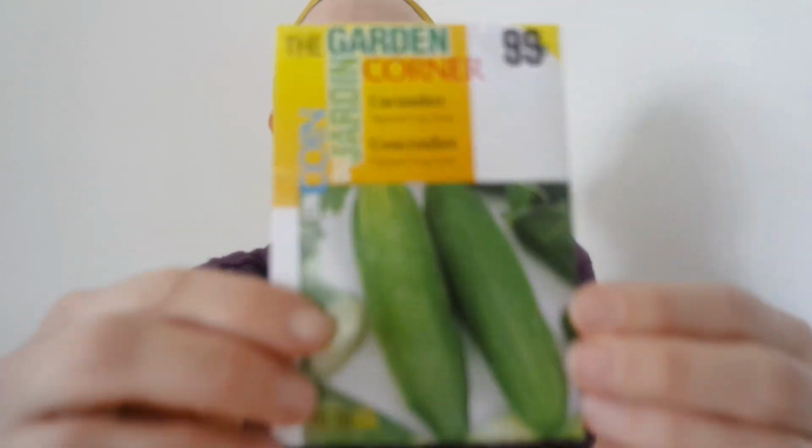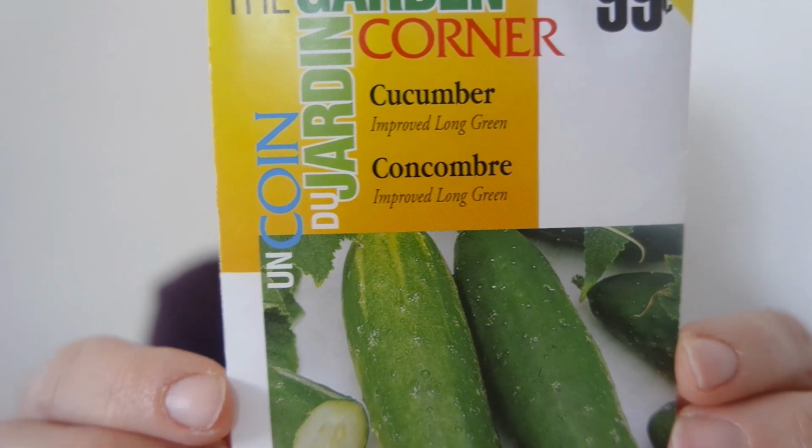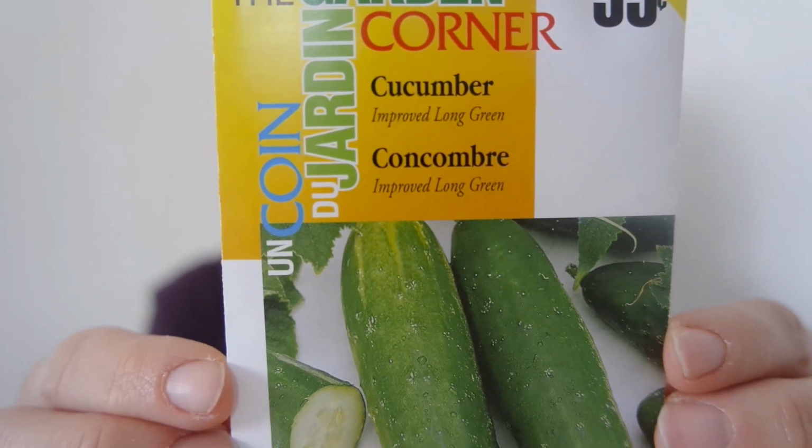That's great. Okay, next the vegetables. Here I have cucumber. It's called improved long green. Let's see what they have to say. Great for slicing, white spined, plant outside after all danger of frost is past. And this one is 50 to 70 days. I think that's pretty early. I'm in a cold climate, so that's always appreciated. Cucumbers are something I have struggled to grow, so hopefully these ones will give me some good luck.